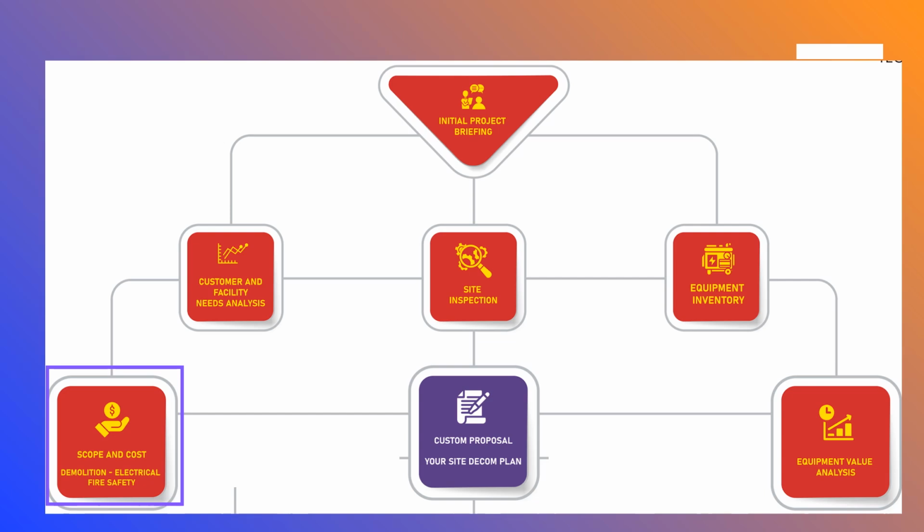Once we assemble these components, we can obtain quotes and make commitments for each of them. This all gets integrated with the findings from the equipment value analysis and rolls up into our custom proposal.